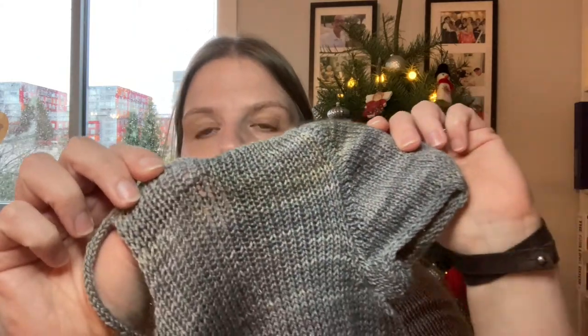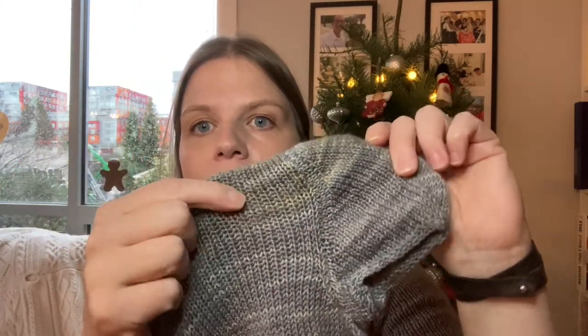It's beautiful and pretty cute. I finally blocked it last week, but I accidentally blocked it on top of my Cascade Fireside sweater, which is the dark chocolate. And as you can probably see, there we go, it has turned brown. We've got some brown splotches here and I can't get it out.